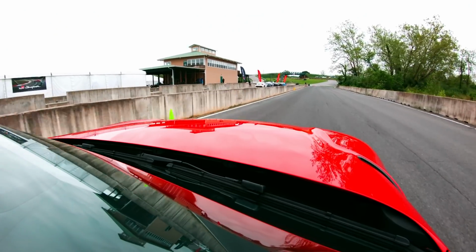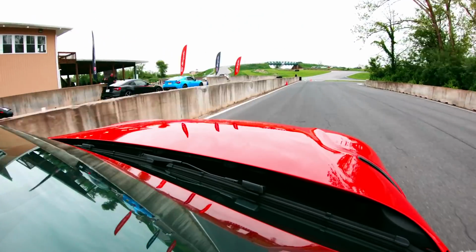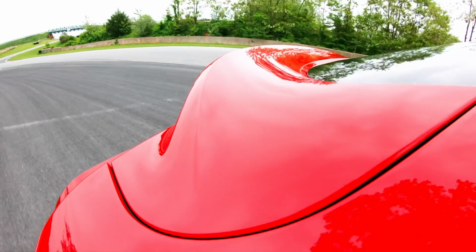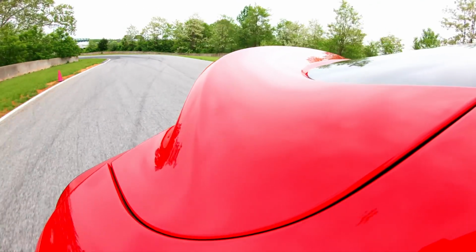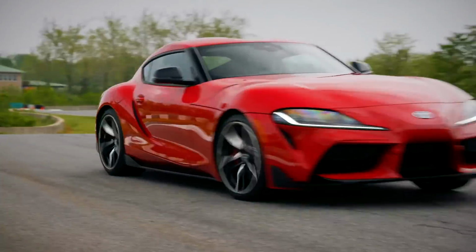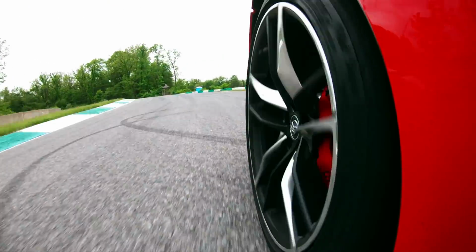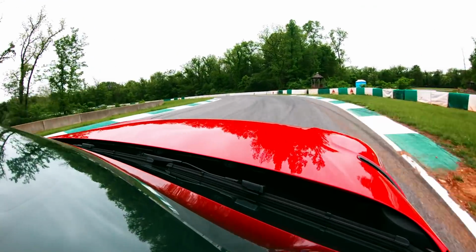Not only is it loud in here, it's loud outside. You can hear it pop and all that fun stuff when you're flying by a crowd of people at your local show and shine. Woo-hoo-hoo. And that's really enjoyable. I can't imagine why you would need to put an aftermarket exhaust on this car. You can, and people probably will. I just don't really see the need.